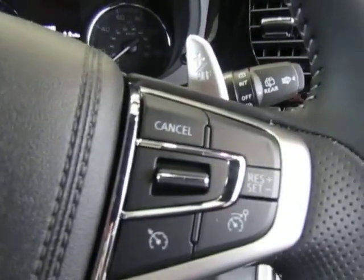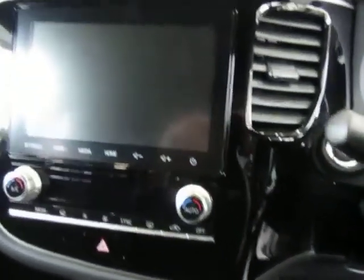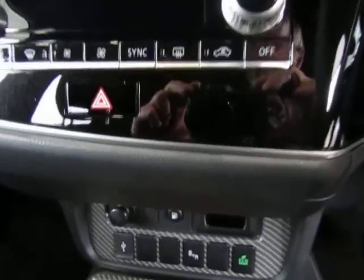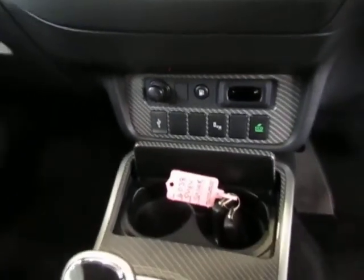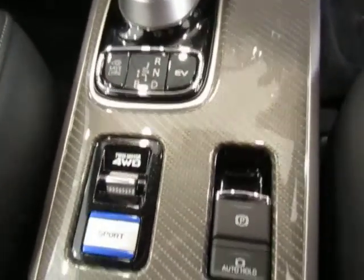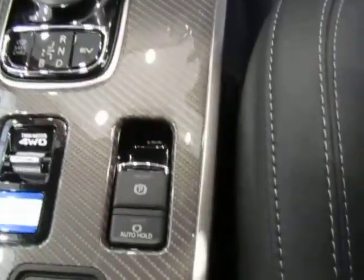Vehicle comes with cruise control, speed limiter, hands-free Bluetooth, touchscreen info system incorporating digital radio, Apple CarPlay, Android Auto, dual zone climate control, USB port, adjustable four-wheel drive modes and sport mode, electronic parking brake, heated front seats.